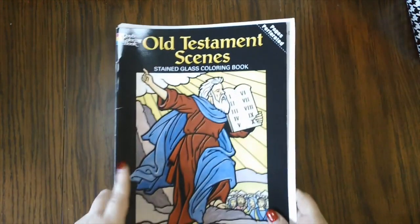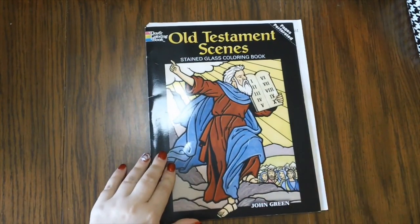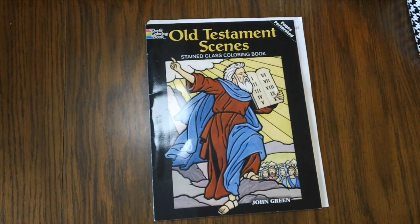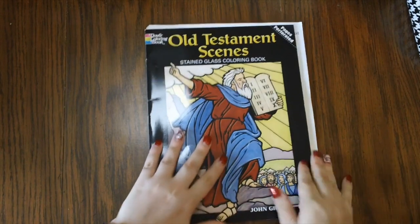All right, moving along. Now this next one I have is a stained glass one. This is from Dover Publications. This is Old Testament Scenes. And in here I did Adam and Eve.